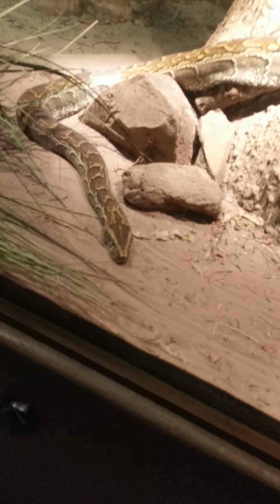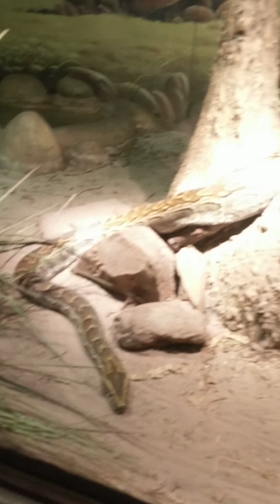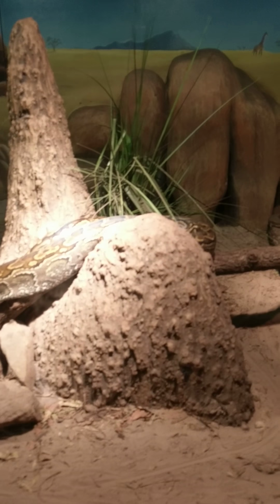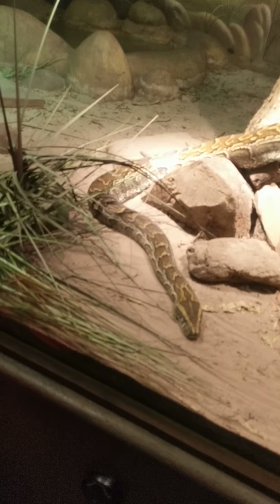Daddy. Did you want to see the snake? Yep. That's the African rock python. Look at him. Or her. They're big. Those are lizards. Lizards. I want to look at bats.